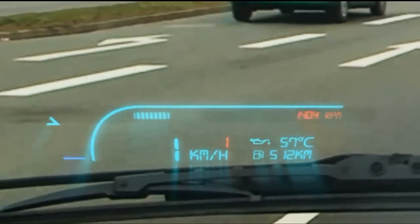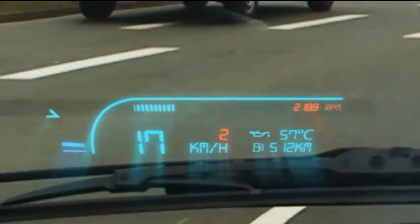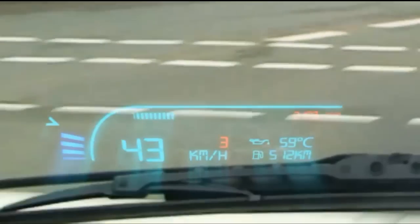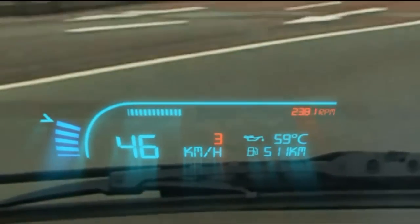Heads-up display is becoming ever more popular and will be the norm for the car in the future. Typical information found on the heads-up display is how fast you're traveling, what gear you're in, and even the outside temperature, helping drivers keep their eyes on the road.